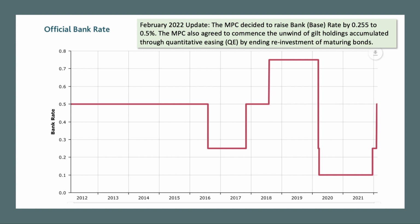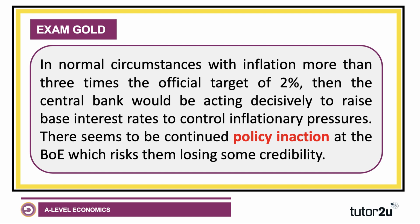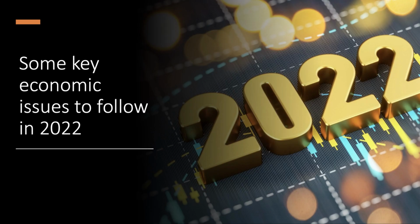The IMF published a report on the UK economy at the end of 2021 and said that the Bank of England had allowed inflation to get out of control. It was finding excuses to do nothing at its regular meetings, and it needed to avoid inaction bias. Quite interesting. And certainly in normal circumstances, inflation is essentially three times the official target of 2%. In most normal circumstances, a central bank would be acting pretty decisively to increase base interest rates to control inflation. So there does seem to be continued policy inaction at the bank, which risks them losing some credibility. The bank thinks that the inflation rise is largely temporary. 2022 may well prove to be the year when that view becomes slightly discredited.